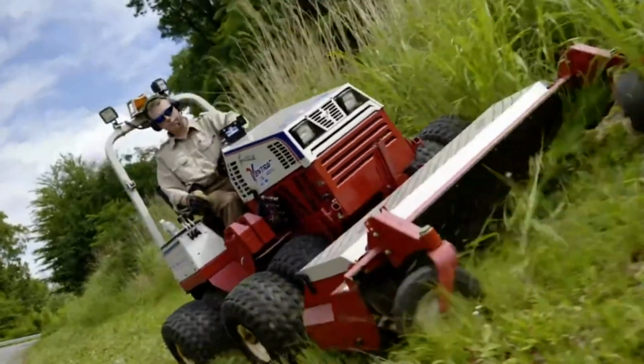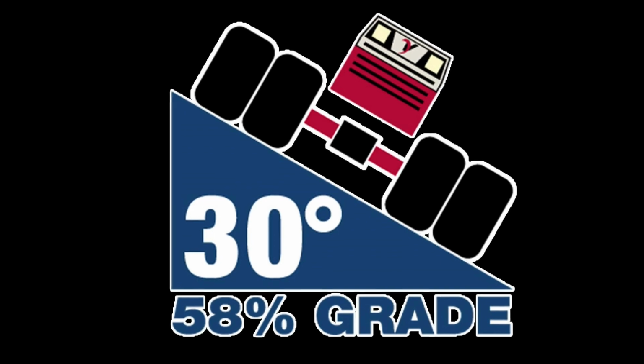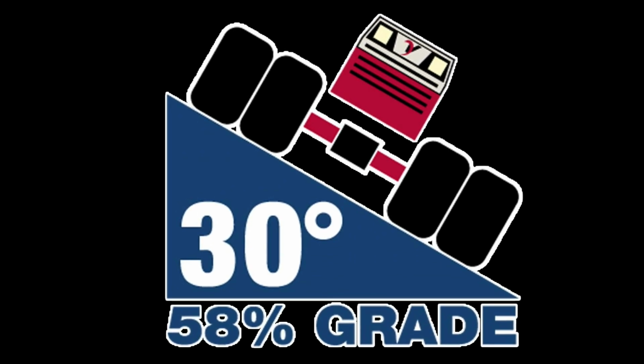This is really hard to watch, but this slope, as steep as it looks, is right about 30 degrees. There are very few companies out there that are confident enough to actually publish a slope rating for their equipment. Ventrac is one such company, and they are so sure of their equipment that they publish a 30 degree slope rating. So just how steep is 30 degrees?